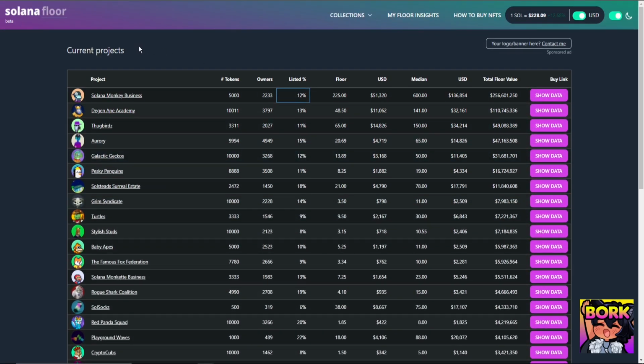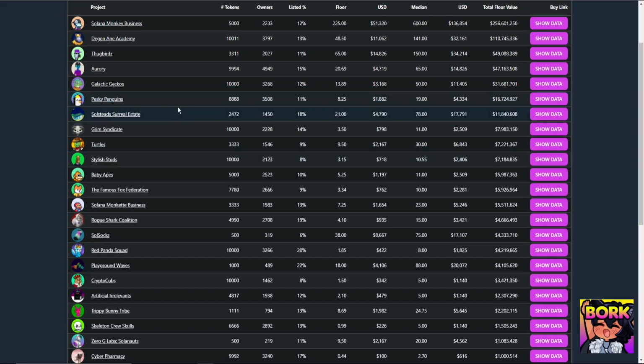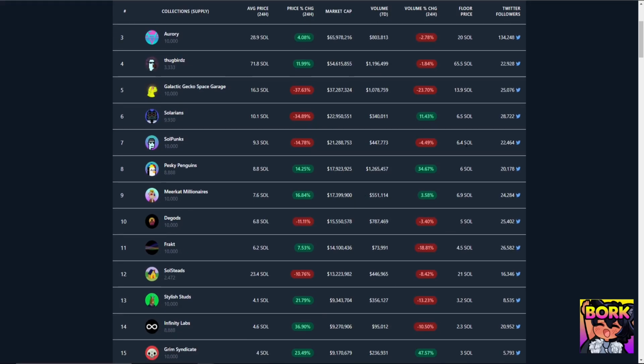But anyways, let's jump into Solana Floor right here. What I want to pay attention to is something like Pesky Penguins right here with their floor price at 8.25. You can see here at SOL analysis, that's roughly 6 SOL.